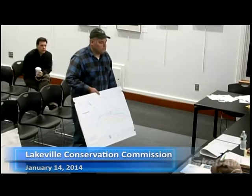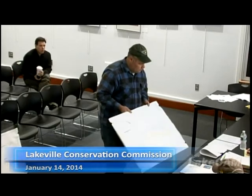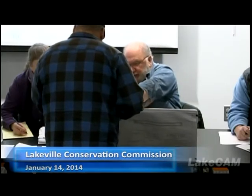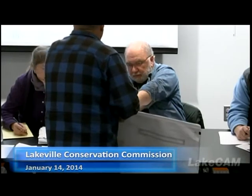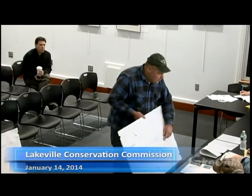Before we hear the agent's report, just a couple of points for clarification. You mentioned a pit. Was that an open pit, or was it enclosed somehow? I wasn't sure what you meant. Existing, yeah, there was what looked to me like an existing 1,000-gallon tank here in the backyard, and beyond that was a pit. I didn't dig it up and inspect it, but there was a cover there.